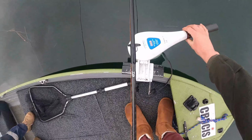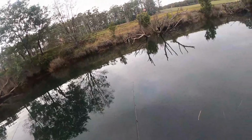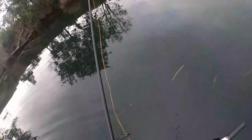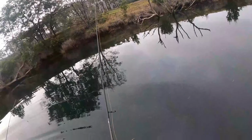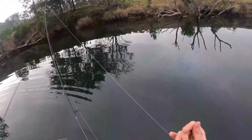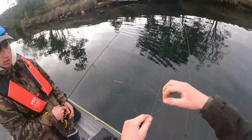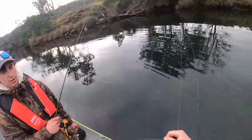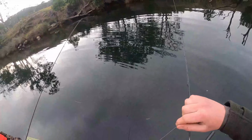Maybe they've just grown smart, considering all of them have probably got my jig heads in them. Oh, you're on. Oh no. Lost him. Round your root. Must have been a big one. Feel that. Feel it. Oh shit. That's probably why.